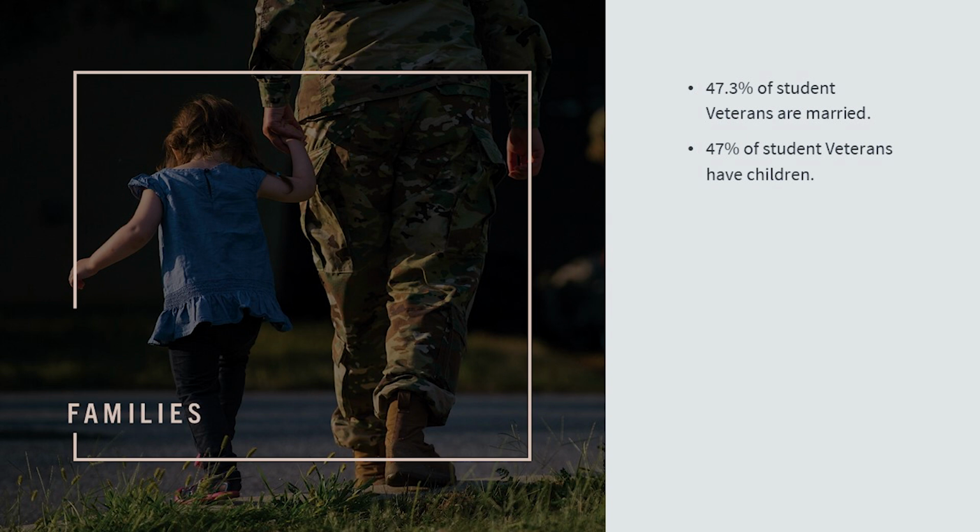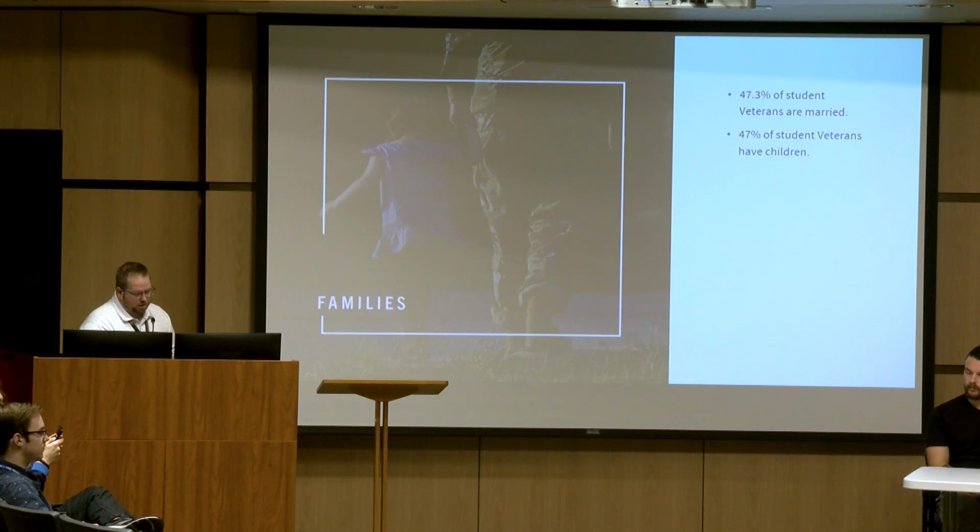Now, families. 47.3% of veterans are married. This is a national study, not necessarily just for Eastern Florida. And out of that, 47% have children as well. Many student veterans face unique challenges as they navigate the demands of higher education. Unlike traditional students, they often balance their academic responsibilities with the added complexity of caring for a family. These veterans tend to be older, juggling multiple roles as students, caregivers, and employees. One of the key challenges they encounter is time management. With classes, homework, and family obligations pulling them in different directions, they find it hard to manage those expectations and workload.